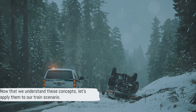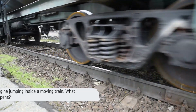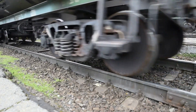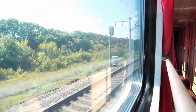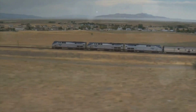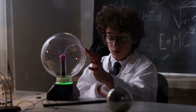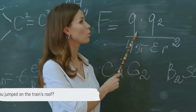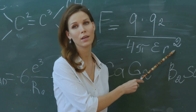Now that we understand these concepts, let's apply them to our train scenario. Imagine jumping inside a moving train. What happens? You might think you'd be flung backwards, but in reality, you land in the same spot. This is due to a principle known as inertia. You're not just jumping up, you're also moving forward at the same speed as the train. So even while in midair, you retain that forward momentum. This phenomenon is also influenced by relative velocity. From your perspective, you're not moving forward or backward, you're simply moving up and then down again.